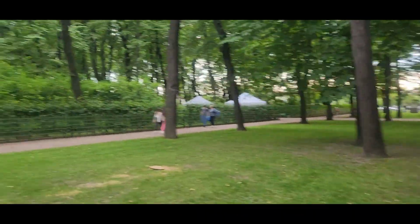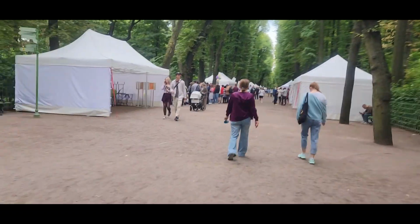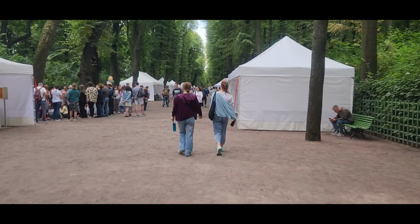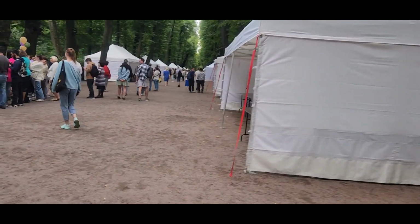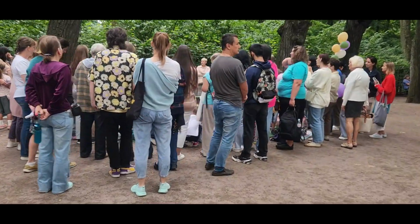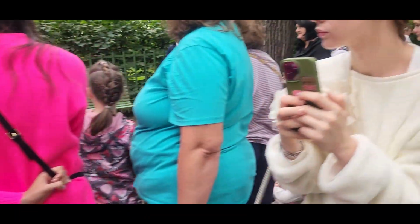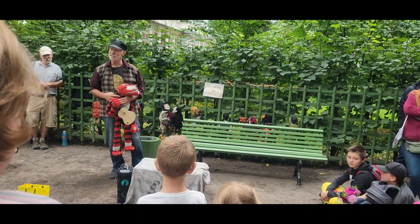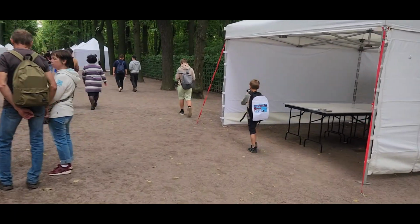Yeah, but anyway, as I keep walking, from this point on, there are no more fountains. It's just some booths set up over here, maybe some shops and performances, maybe. I don't really know what that is, but we just keep going.